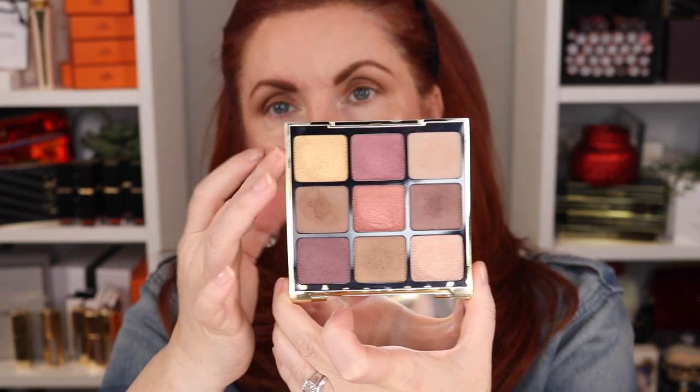Yeah, these shadows blend really well. They look really nice. All right, so far, so good. So let's take a metallic. Let's use the gold and I'll use my finger. Wow, guys. This looks really pretty. I'm just going to lightly buff it, not a lot. I want to keep it very light. But then I'm going to take that same gold and put it in the inner corner.